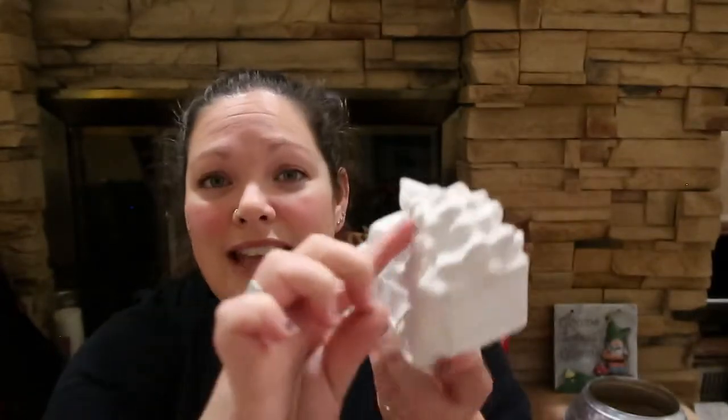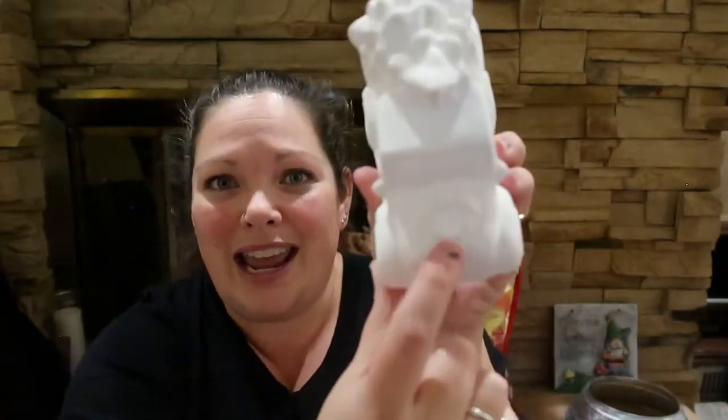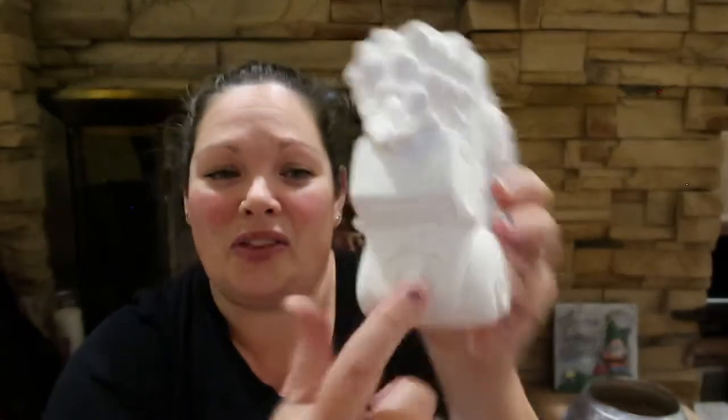So the tree has all the lines in it and detail in it. The truck has all the detail in it. The little banner says Merry. There's even a wreath here on the front. I just think it's really well done.